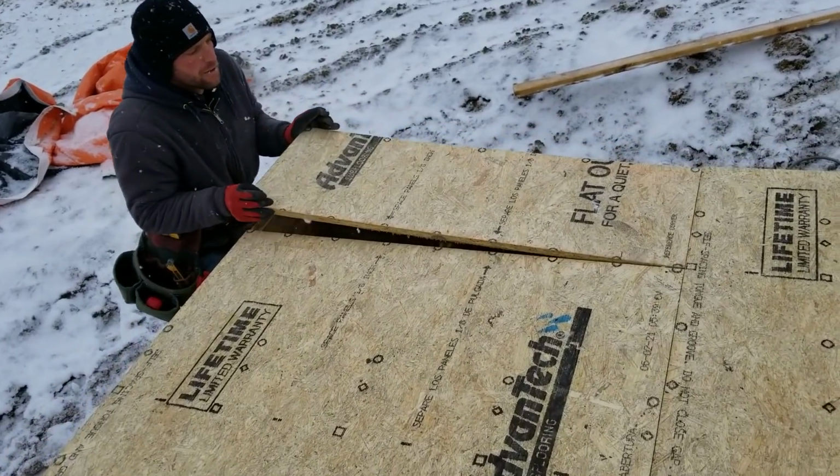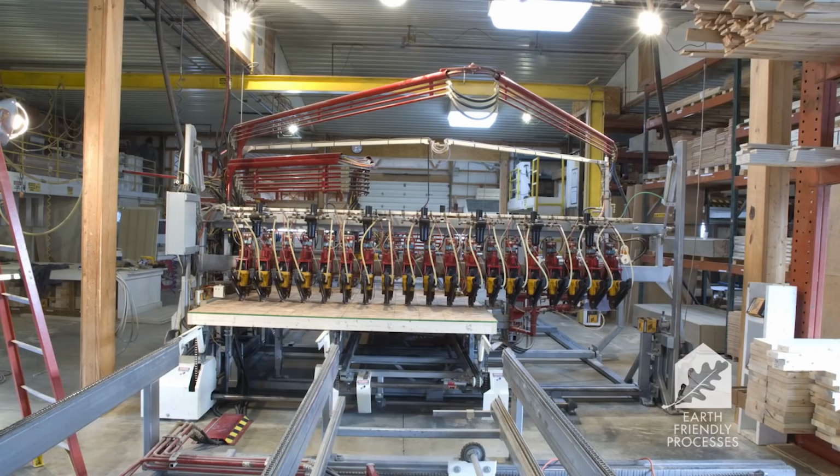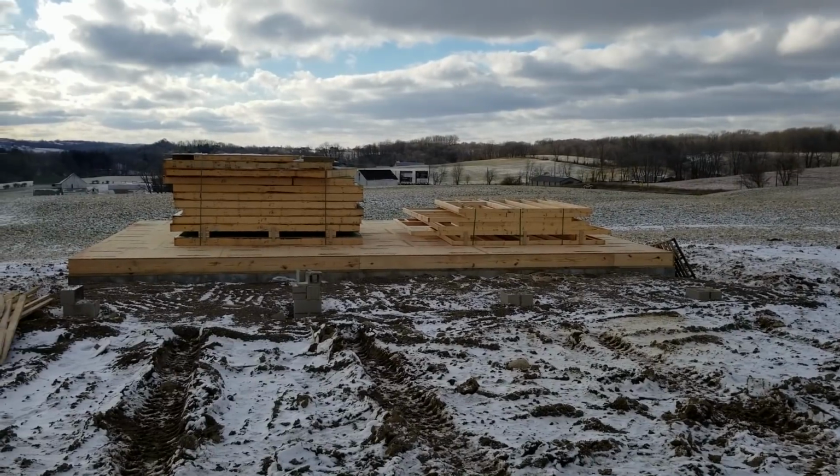And JDM makes their walls in their facility, at their shop, and then they bring them out to the job site and put everything together.